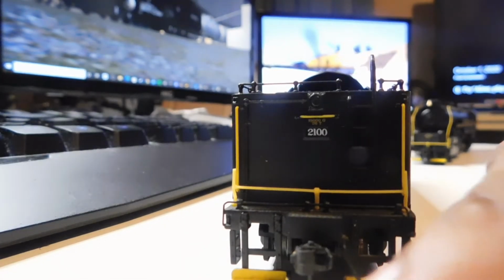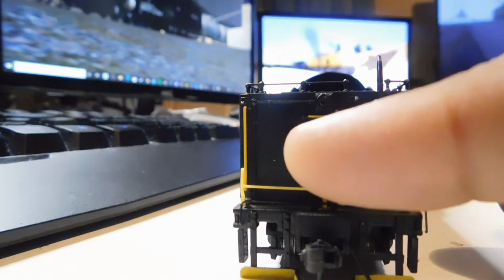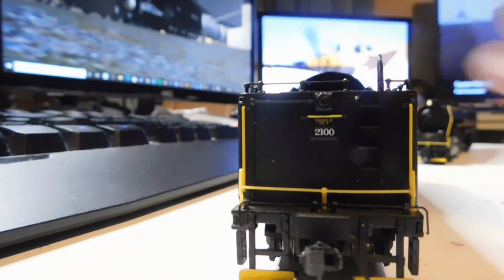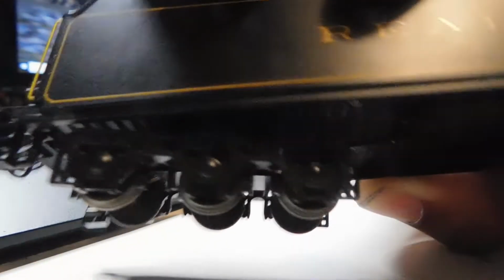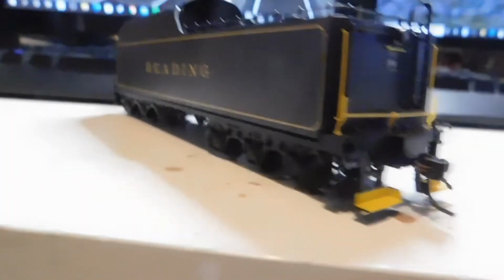To the back of the tender, you have a KV coupler, of course. You have a separately applied air hose, a working coupler cut bar, flag poles and handrails on the side of the tender. Operational backup light, 2100 clearly painted right there. A nice separately applied ladder, which is plastic, of course, because this is a plastic engine. Which is surprising. I thought this was always die cast. But unfortunately, Broadway was not as cool as MTH to make all their steam engines die cast. But their engines are really nice nonetheless, though.